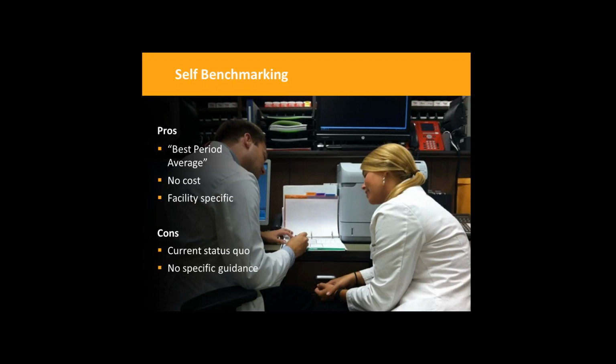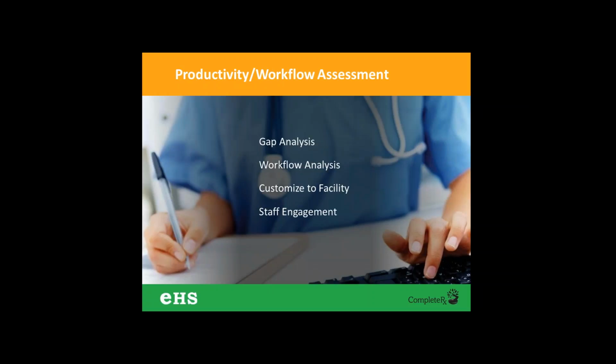The third type of productivity management tool is a productivity and workflow assessment. And this is typically a consult service. Advantages here include evaluation against best practice, typically through a gap analysis tool. And there's several excellent tools available out there through our professional organizations. The resulting target is customized to the department's and hospital's specific environment, and their staff involvement and engagement in the process by design. It provides specific workload requirements by skill mix and by time of day.